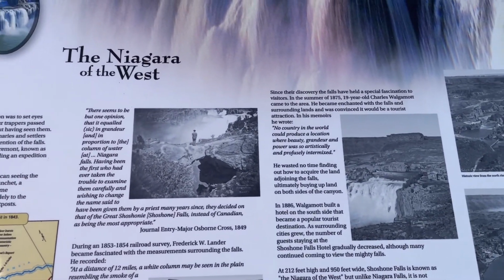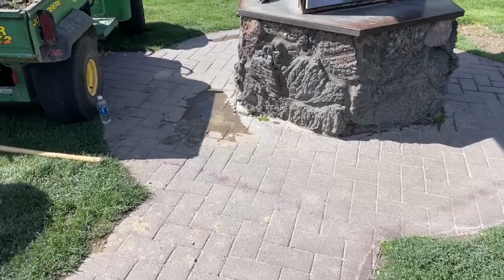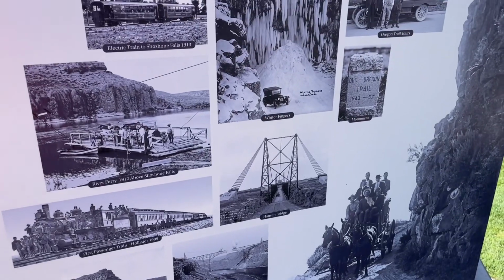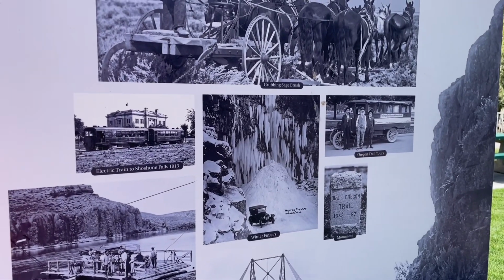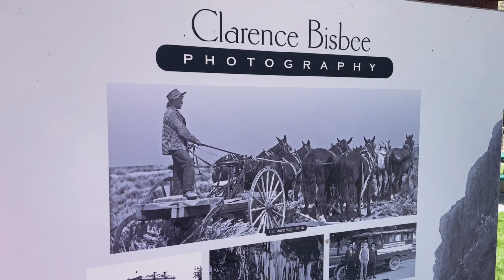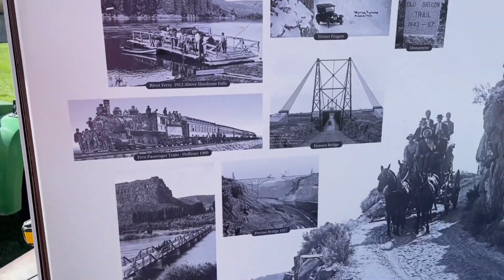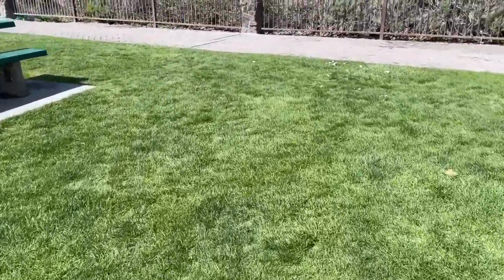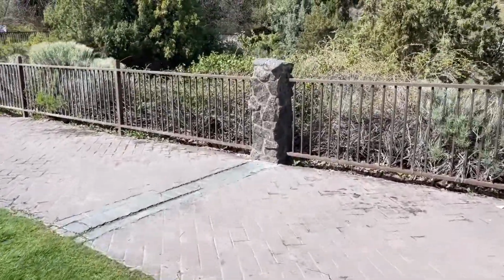So some information here, some pictures about the falls. Idaho's little hidden gem. One day I hope my photography is displayed somewhere cool, telling the story. All right, we're gonna keep going. Let's see where this little trail takes us. We'll go as far as we can, depending on where it's going.